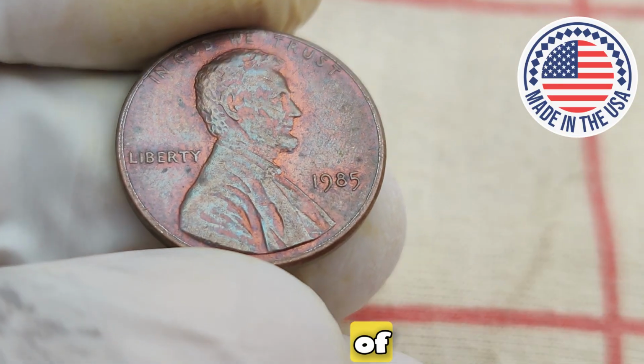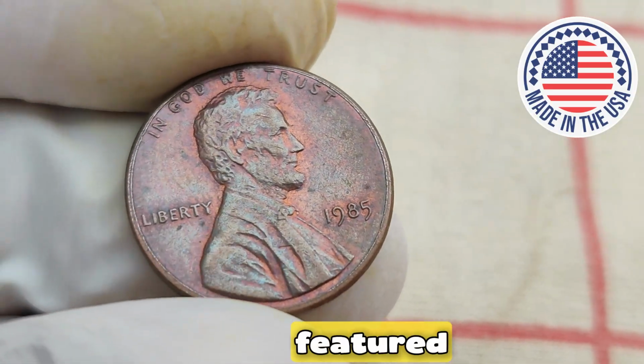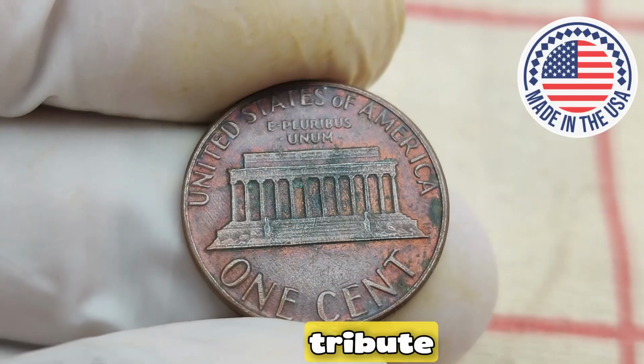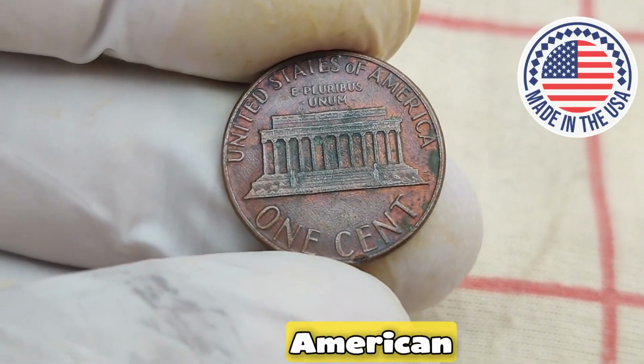On the reverse side of the coin in that era, the design featured the Lincoln Memorial in Washington, D.C., a fitting tribute to one of the most respected presidents in American history.